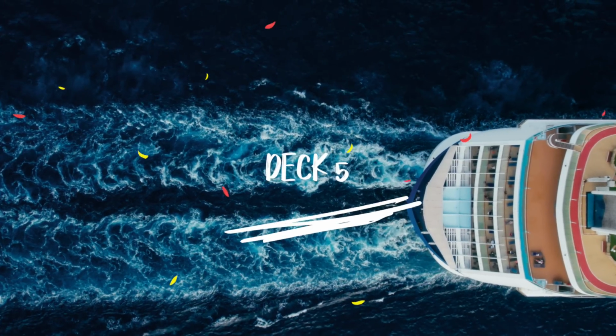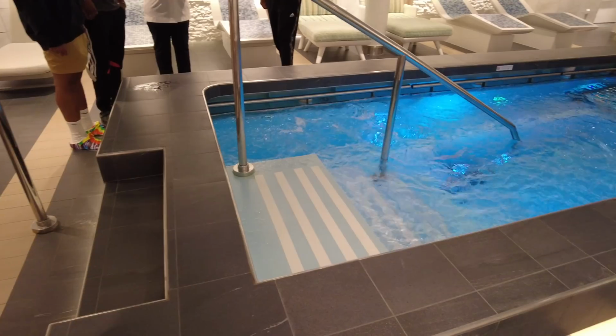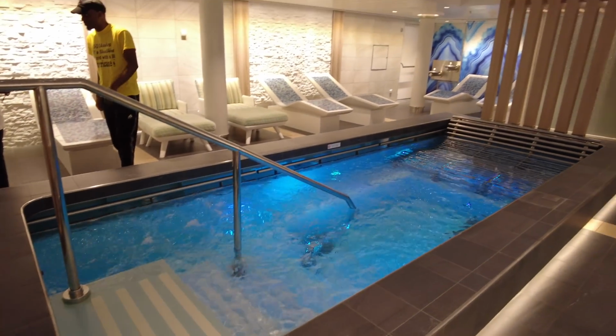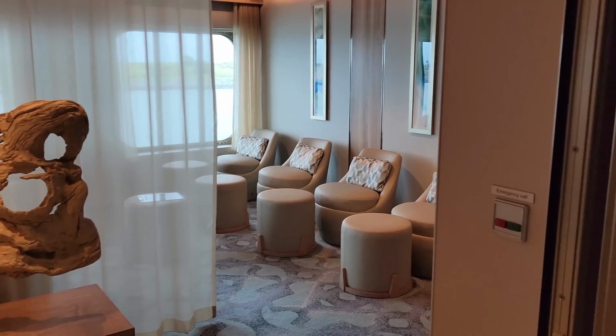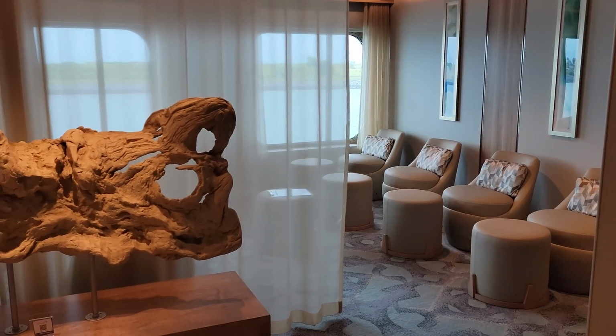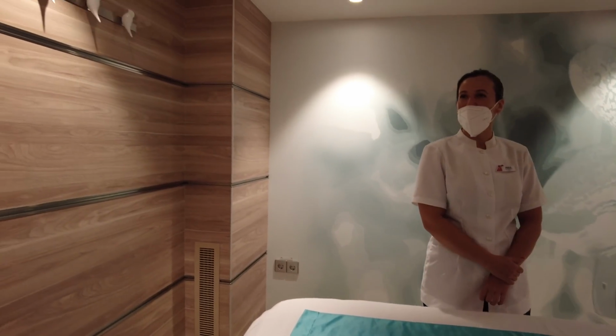On Deck 5, you can find Cloud9 Spa, which is the home to the thermal spa, treatment rooms, and the salon. To access this area, guests must be 18 years and older. Teens between 12 to 17 can enter when accompanied by an adult. This is a full spa like you would find at home. If there's any treatment you're interested in, they probably have it.